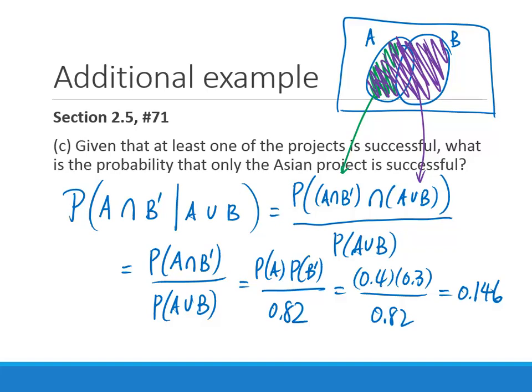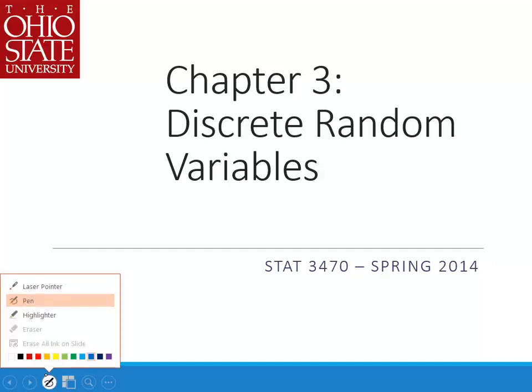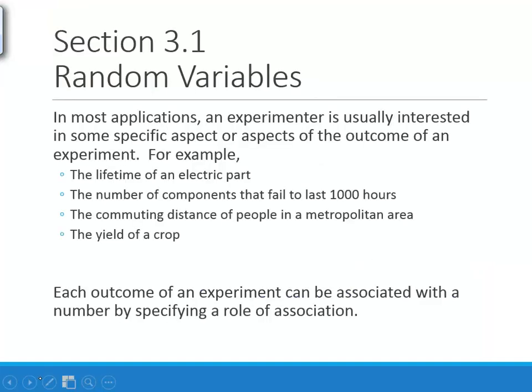Okay, so let's go ahead and get started. Last 10 minutes of class here. Let's start on chapter 3. Here in chapter 3, we're going to talk about something called discrete random variables. So what is a random variable?